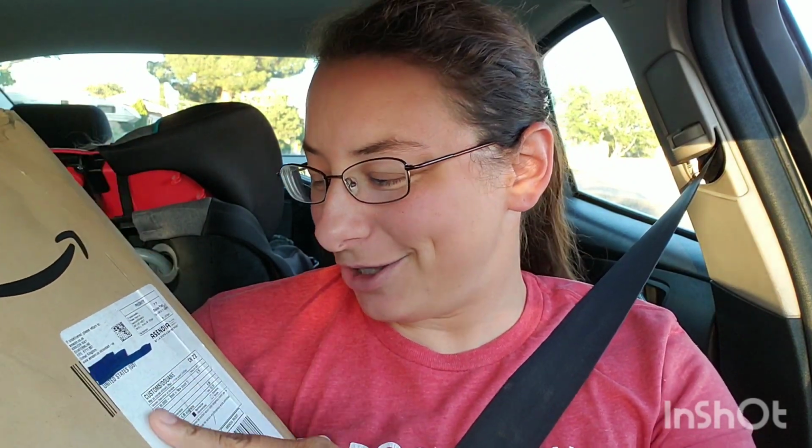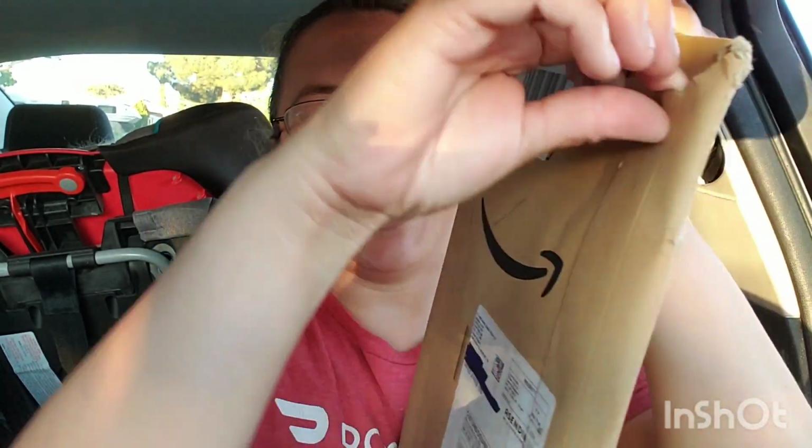And I know what's in this package because I've only ordered one thing recently. And since this came from Amazon UK, there is only one thing it could possibly be. And I'm so excited because I've been waiting for weeks for this. It feels like weeks. Maybe it hasn't been weeks, but it feels like it. All right, so without further ado, let's get to ripping the package, not the book.